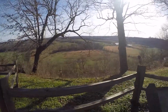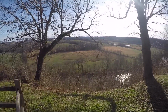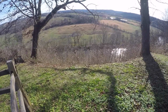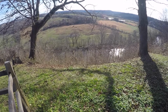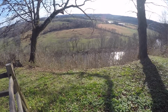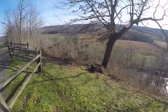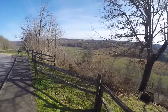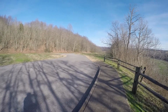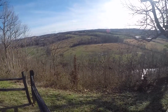Can you hear the frogs? It's like a pond, and then there's a creek down here. Well, not a creek, but that should be the Duck River. Duck River runs a little along the scenic drive. Eventually it crosses the Tennessee River. There's the road, so we're right off the scenic drive. I love that sound.